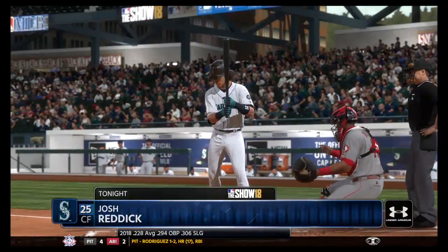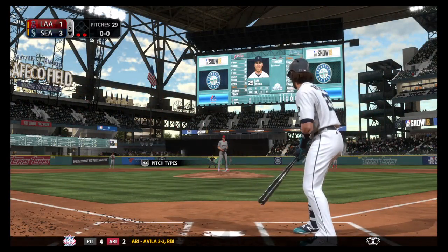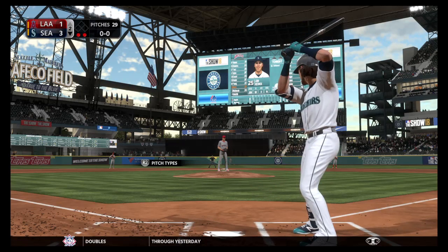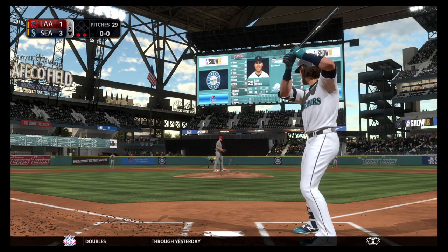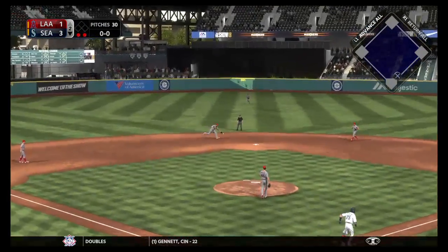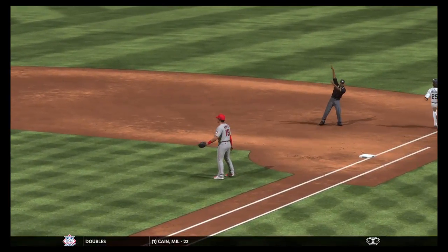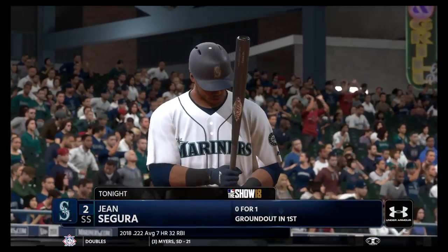Stepping in is Josh Reddick. 0 for 1 here in the early going. Josh Reddick. First pitch coming. Here it is. Grounded back up the middle. Taken in by Simmons. Throw pulls the first baseman off the bag.